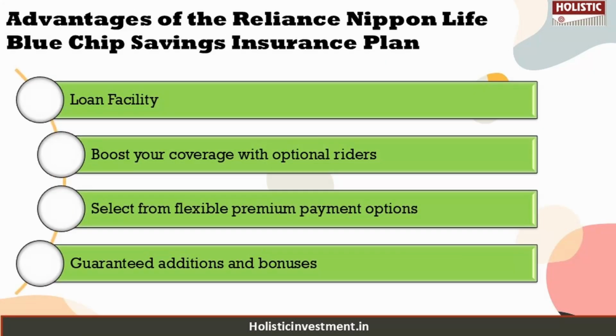Now let's move on to understanding the advantages and disadvantages of investing in this plan. So the advantages are: you can access a loan of up to 80% of this policy's surrender value, and you can also boost your coverage with optional riders. And there are flexible premium payment options to select from, and you have guaranteed additions and bonuses to increase your maturity benefit. So these are some of the advantages.